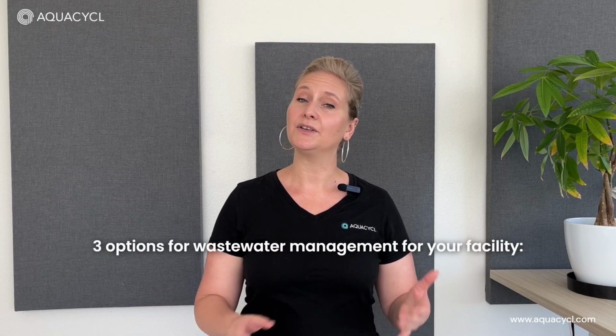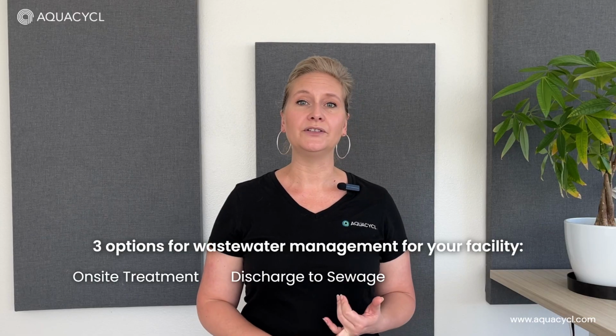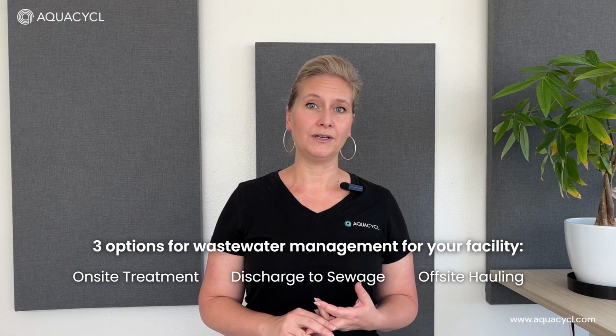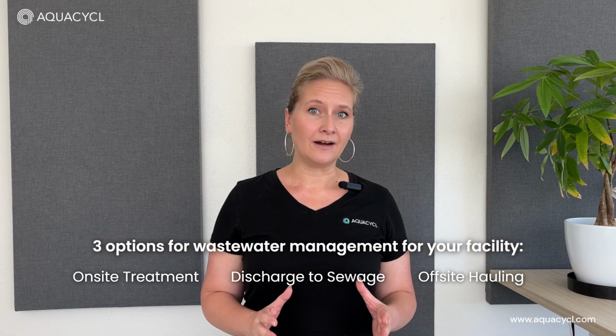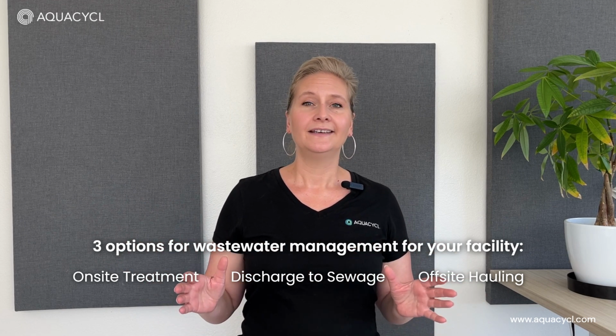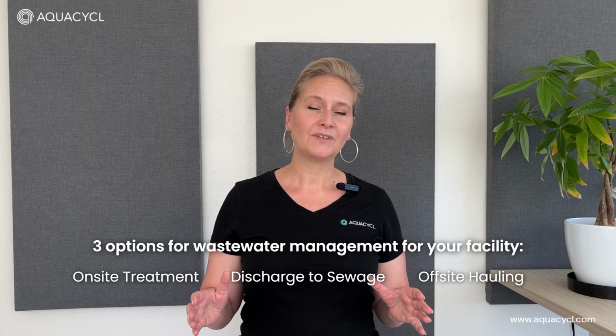Basically, you've got three options relative to wastewater management at an industrial facility. You can do on-site treatment. You can send it to the city if you're permitted to do so, and you could haul it away to a third-party disposal center if that's required. All of these things have a cost, and as you start to evaluate these three options, there are some maybe hidden costs that you haven't necessarily considered. So let's start with the easy ones first.